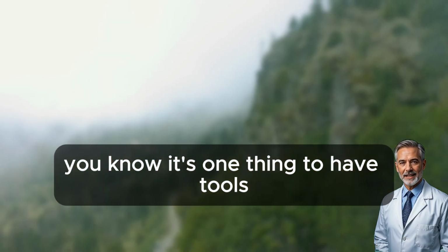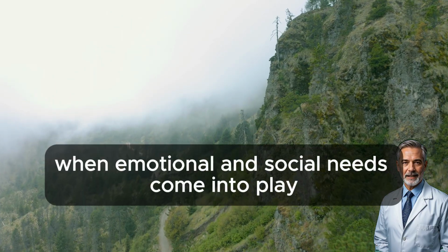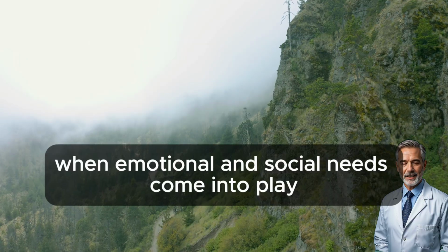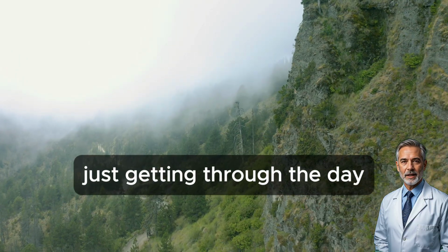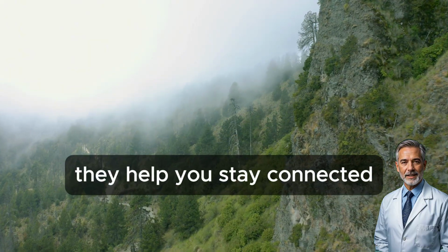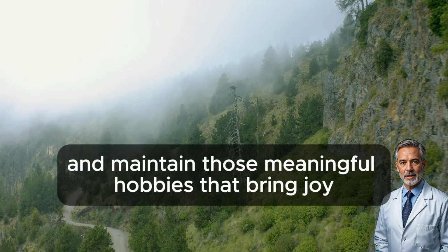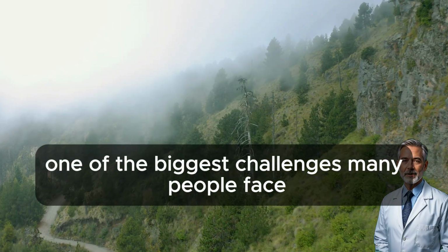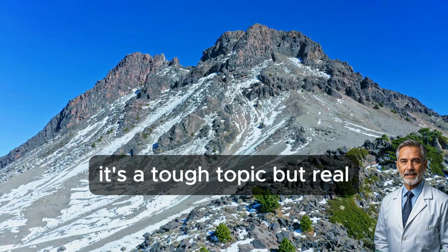You know, it's one thing to have tools that help with physical tasks, but it's another when emotional and social needs come into play. I want to share with you some adaptive tools that go beyond just getting through the day. They help you stay connected, keep your spirits up, and maintain those meaningful hobbies that bring joy. One of the biggest challenges many people face as they age is loneliness. It's a tough topic, but real.